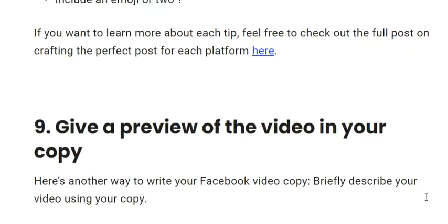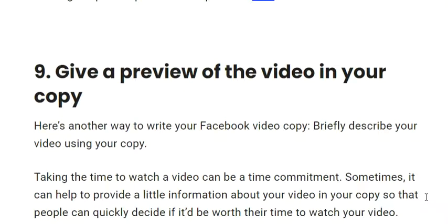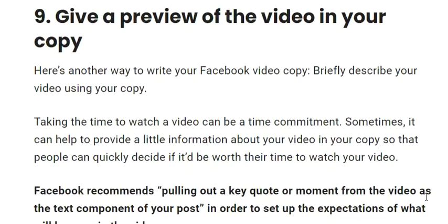The ninth tip is to give a preview of the video in your copy. Taking the time to watch a video can be a time commitment. Sometimes it can help to provide a little information about your video in your copy so that people can quickly decide if it would be worth their time to watch your video.